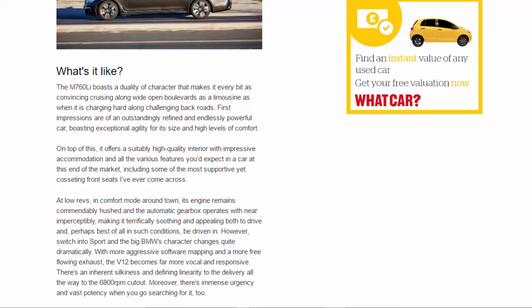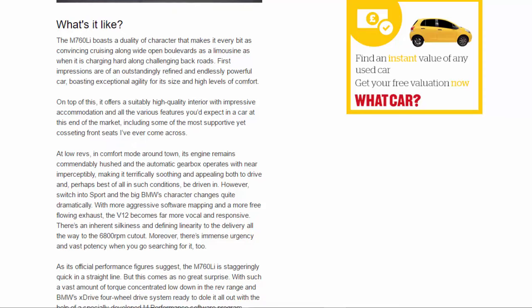What's it like? The M760Li boasts a duality of character that makes it every bit as convincing cruising along wide-open boulevards as a limousine as when it is charging hard along challenging backroads. First impressions are of an outstandingly refined and endlessly powerful car, boasting exceptional agility for its size and high levels of comfort. On top of this, it offers a suitably high-quality interior with impressive accommodation and all the various features you'd expect in a car at this end of the market, including some of the most supportive yet cushioning front seats I've ever come across.